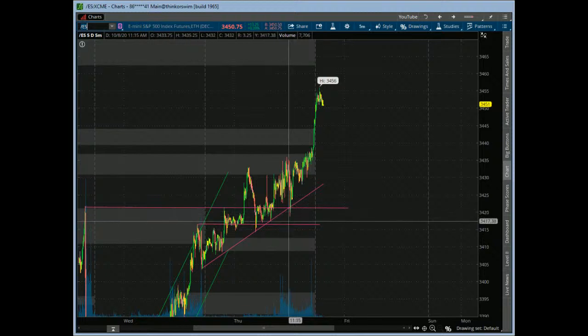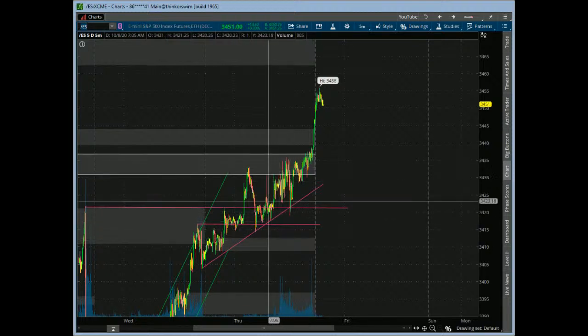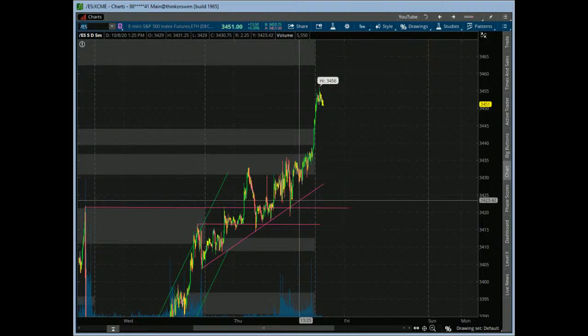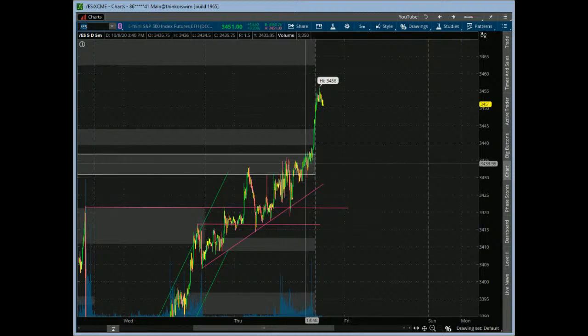And then there we have this signal zone below. The reason we were looking at chop is because we were between these two zones, and if we break down below this zone, then we've got a little bit of room to go down. That never happened. So we ended up chopping here and getting stuck in this range right here.